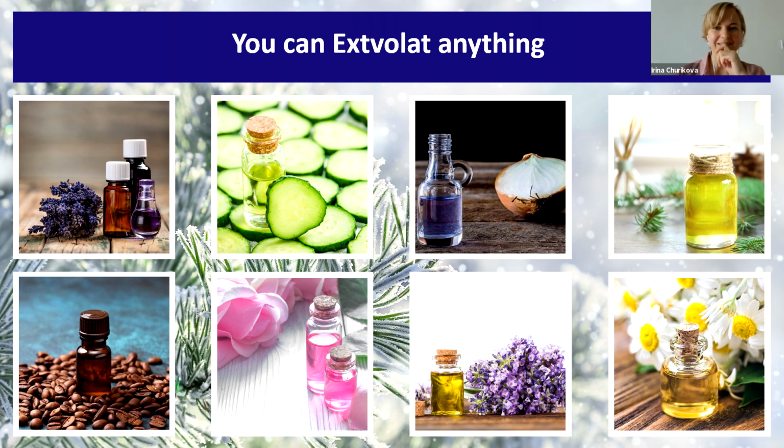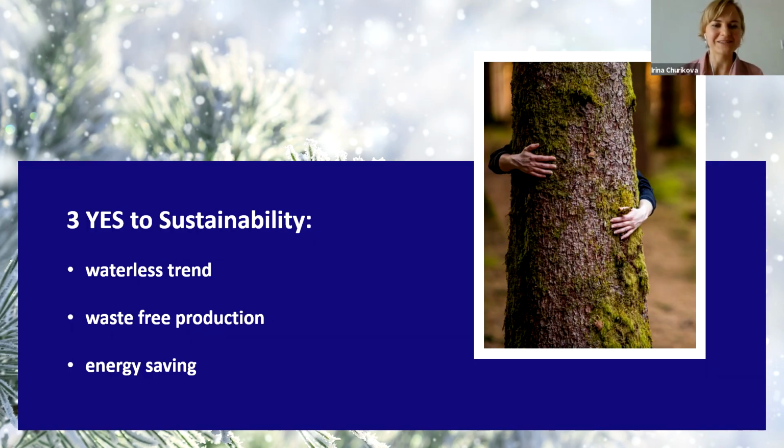So yes, and another one, the most important slide for us, and I would like to talk to you about it. What we have today, and why we're so proud of our technology, is because it actually falls under the major nature-oriented sustainable approaches that companies should have. For example, waterless production. Why is it important?